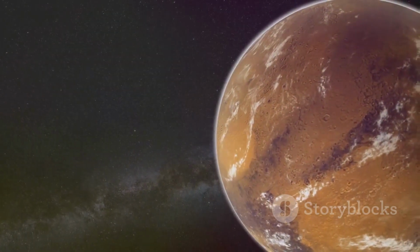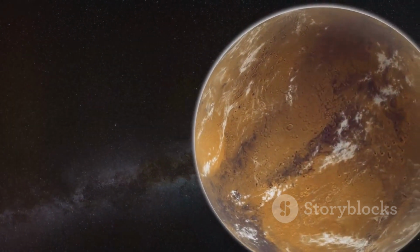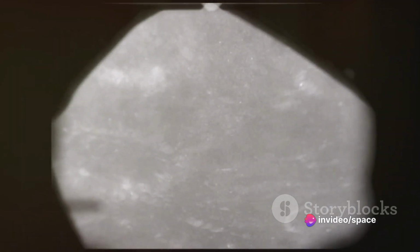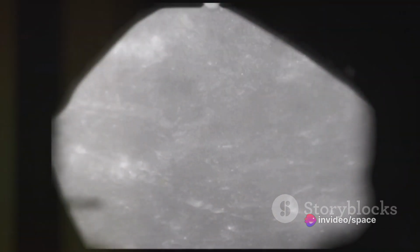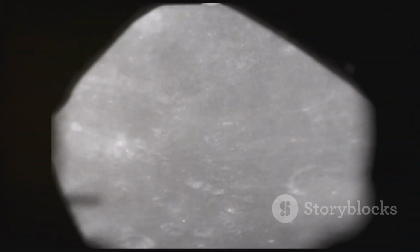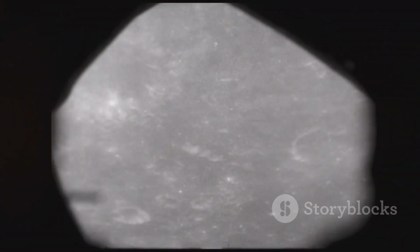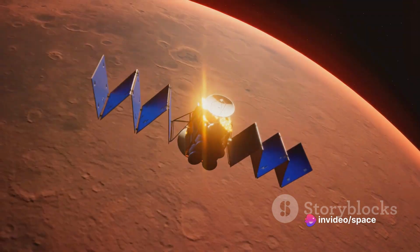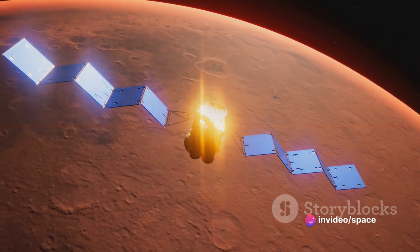But these moons are more than just celestial curiosities. They have a significant impact on Mars. For instance, Phobos's gravity interacts with Mars, causing tides in the Martian rock, slowly altering the planet's shape. Moreover, studying these moons can offer clues about the early solar system and the process of planet formation. So there you have it. Phobos and Deimos, Mars' celestial companions, add to the intrigue of the red planet.